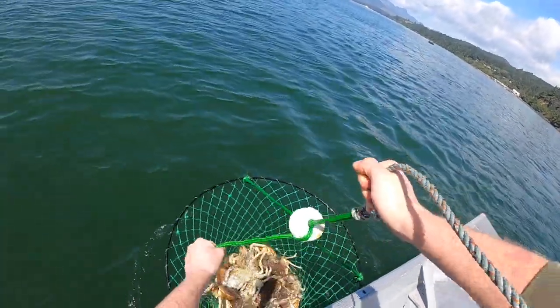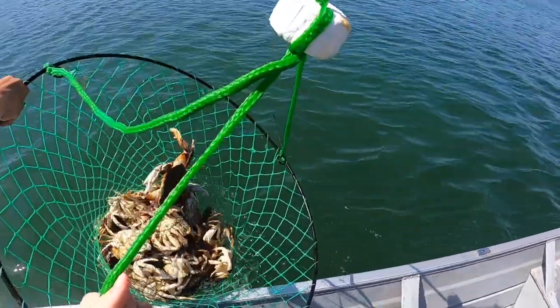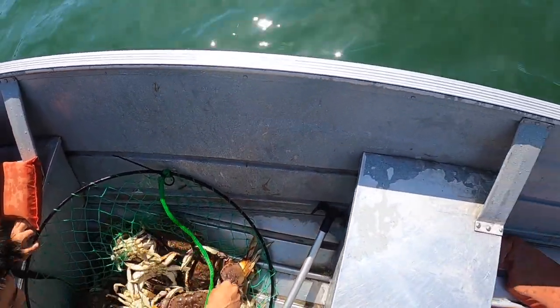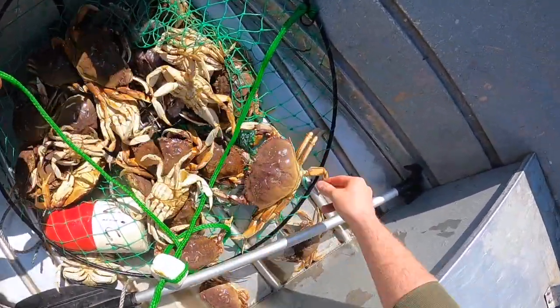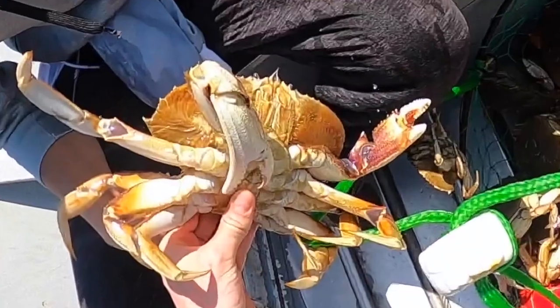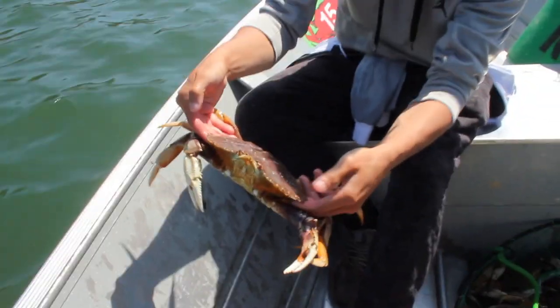Oh, this is heavy. There's a lot in this one. Woo! Let's see if any of them are males. Is that a male? Monster! That's crazy. I can't tell what gender. A keeper. That thing's huge. That's a dude. Alright. We gotta get in the.